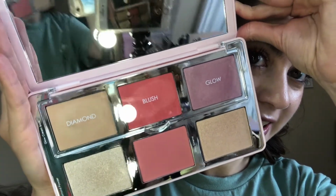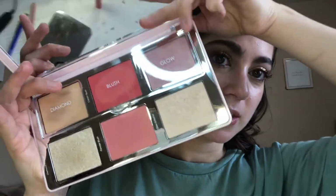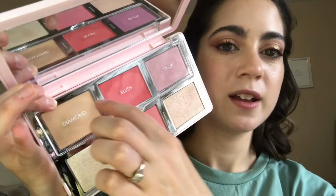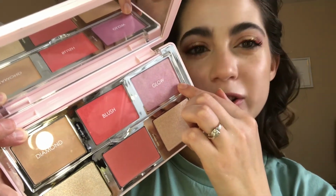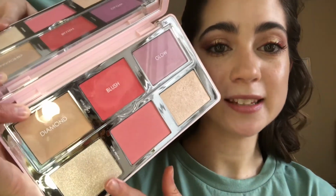Look at you, hi. So all of these are cream products. A cream highlight, cream highlight, a cream blush, and I would say this is like a blush topper, and then 2 powder highlights and a powder blush. This I wouldn't use as a highlight, but I do like it as an eye highlighter. It's absolutely stunning, but I won't be using it today.